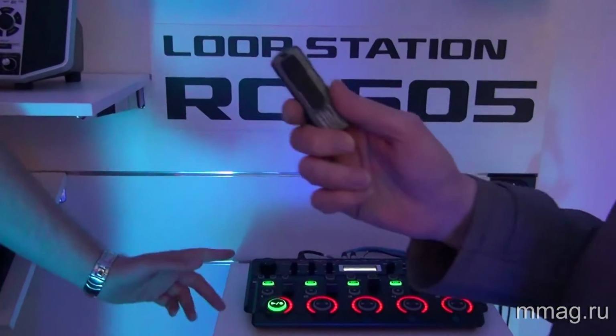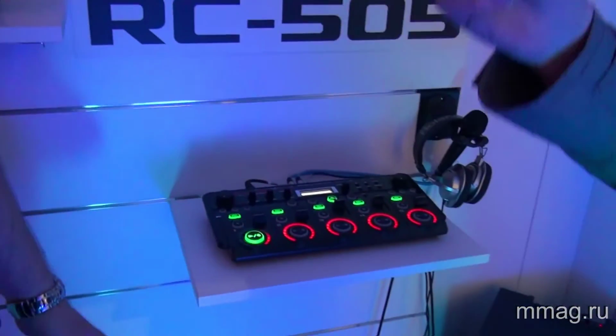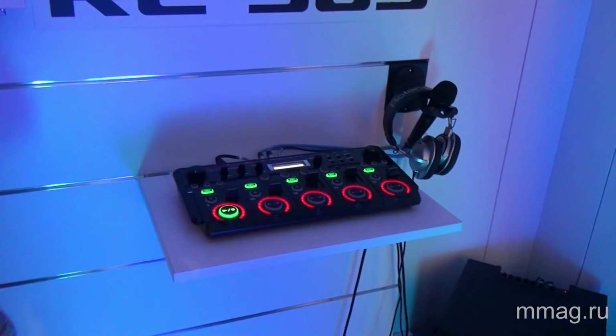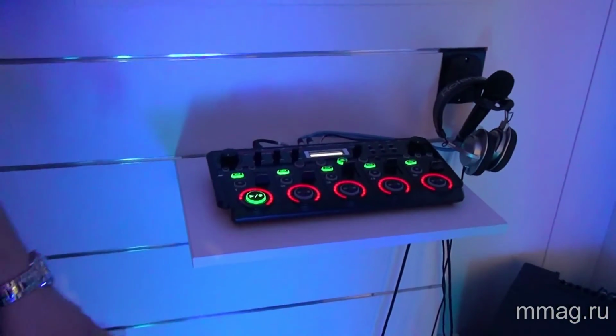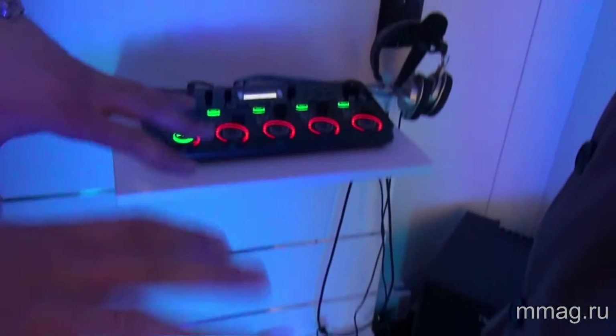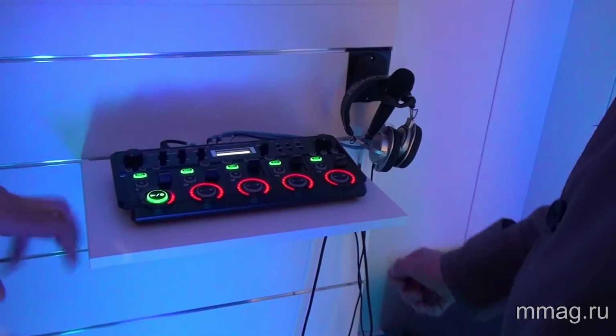Yes, this is the new Boss loop station, the RC-505. The Boss loop stations were meant to be for guitarists on the floor, like floor pedals, and now the new loop station is a tabletop looper to operate with hands.